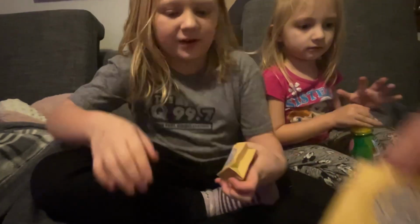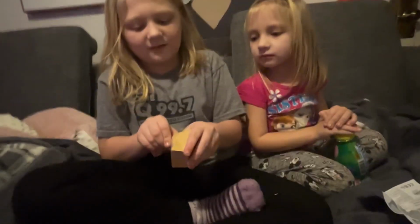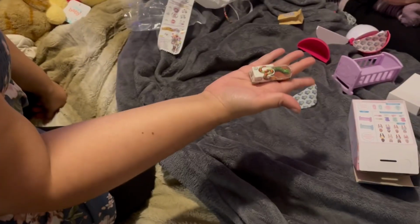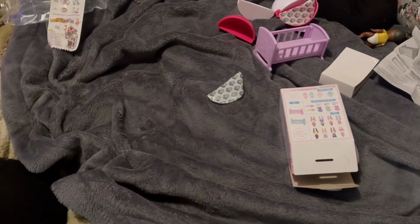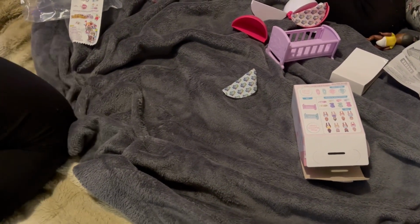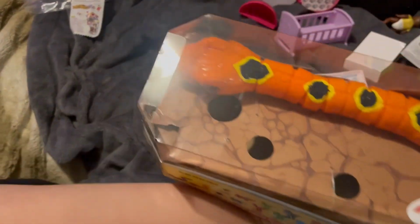Toy mini brand. I'm going to put some toys in. You're buying your toys again. Hey, what are you doing with my toys? Okay. Ready, guys? That's my snake. It's a little snake. It's gone. You better give me that. You have the big one? It appeared as a big snake.